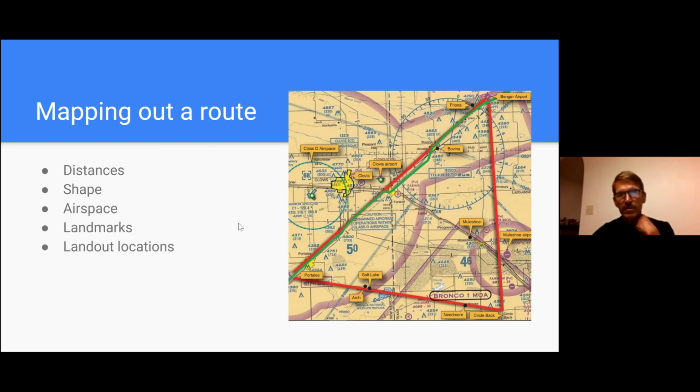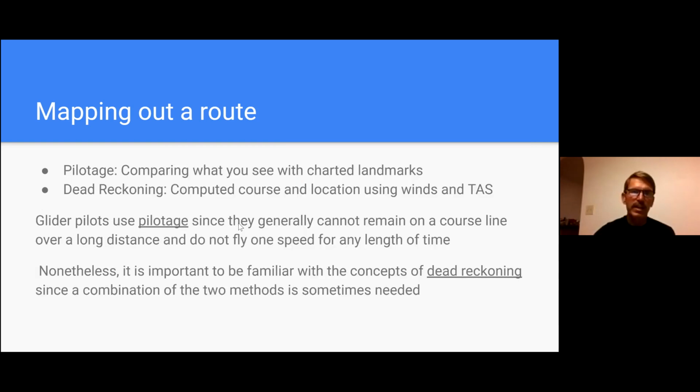So there's two ways of navigating, at least unless you're an instrument pilot. Pilotage, which is comparing what you see outside the cockpit, outside the canopy, with charted landmarks, so keeping up with where you are using that method. Or dead reckoning, which is computing a course and location using winds and true airspeed, so basically figuring out in advance. Well, as a glider pilot, obviously we don't control or track along the ground with that kind of accuracy. So we use pilotage.